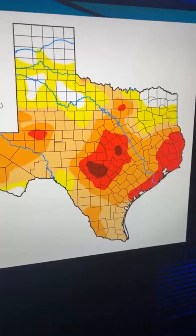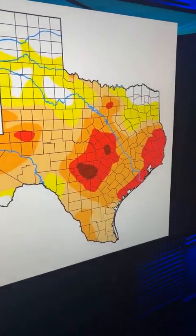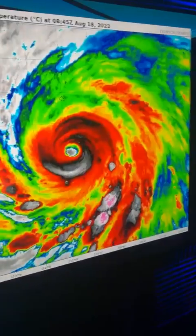It doesn't seem like it's rained in weeks. We've just had sunny, high pressure days, a lot of dry weather, and we really need the rain. So this system coming in with possibly even a half inch to 1 inch of rain, anything right now, will be very helpful in Texas.